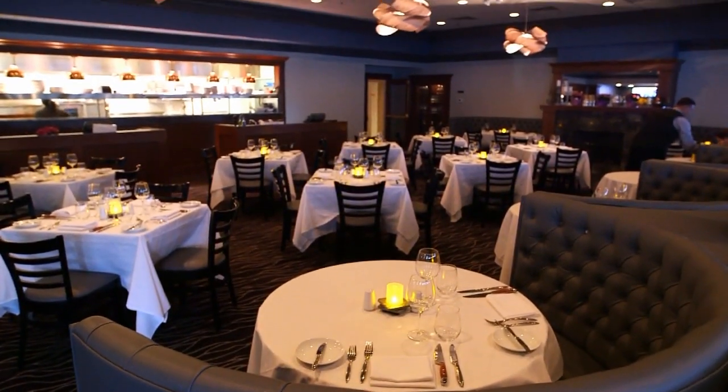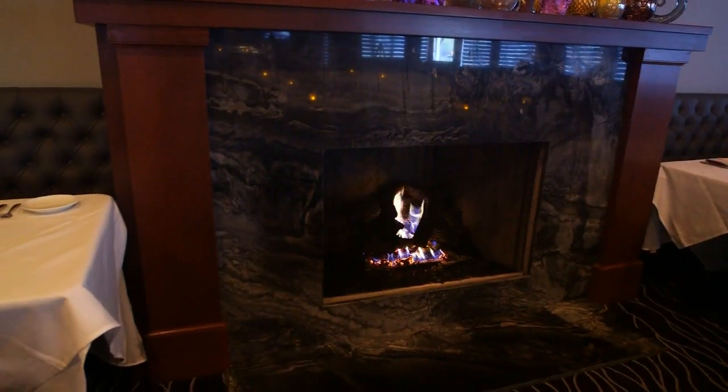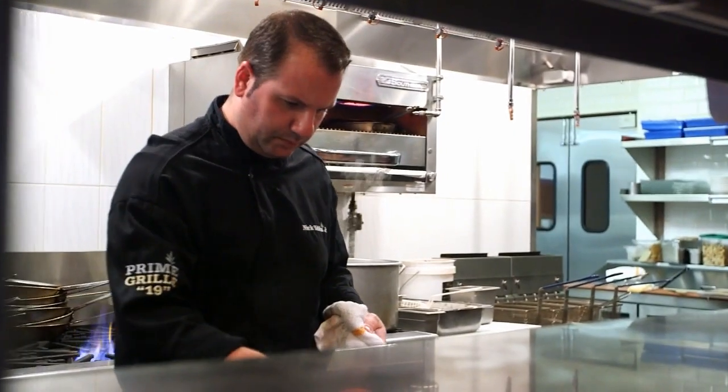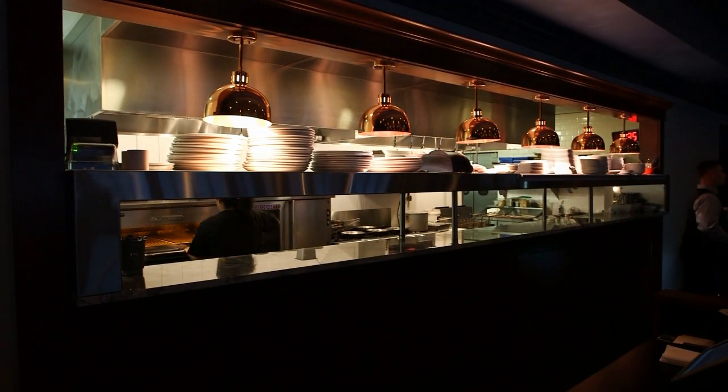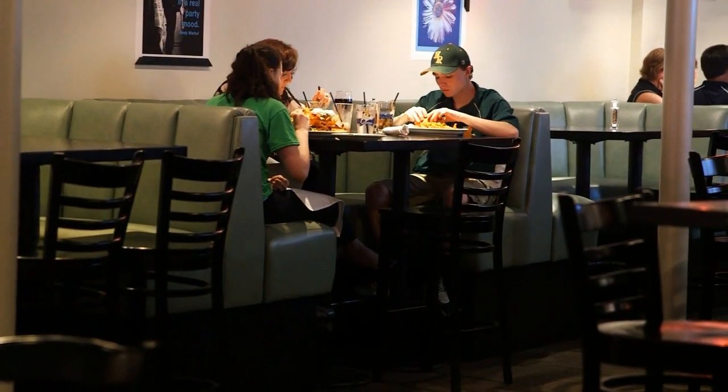The atmosphere here at Teresa's Prime is that of a high-end steakhouse. The decor is absolutely gorgeous. The woods are dark, the colors are bright. You watch the chefs do the cooking. It's an open kitchen. We've got a gorgeous granite and cherry bar. It's not a restaurant, it's not a steakhouse. It's a complex.